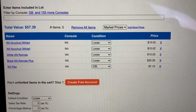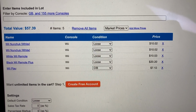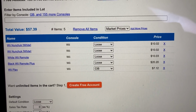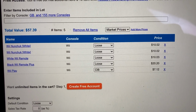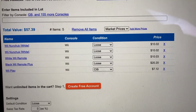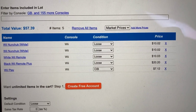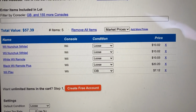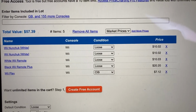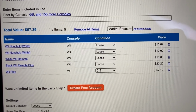All right, guys, here's the last of it, looking like around $57.39. And once again, as I mentioned, keep in mind, these are just potential values. Like those nunchucks, you're probably not going to get 10 bucks for each of them, but that's what it values it as, so we're just going to go with that. And then the Wii Motion Plus remotes are always going to be the higher valued ones, unless you find those specialty ones, but even those have the Wii Motion Plus in them as well. So, guys, not too bad.